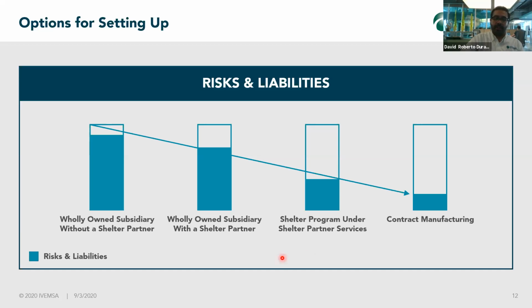The other option here, there's more risk and liabilities, because it's basically setting up a company. The shelter will help you to set up a subsidiary under your name. It's going to be your subsidiary. Here you do create and incorporate a Mexican company, but the shelter is going to be responsible for helping you with all the administrative compliance and management activities, so you can concentrate on your core business.